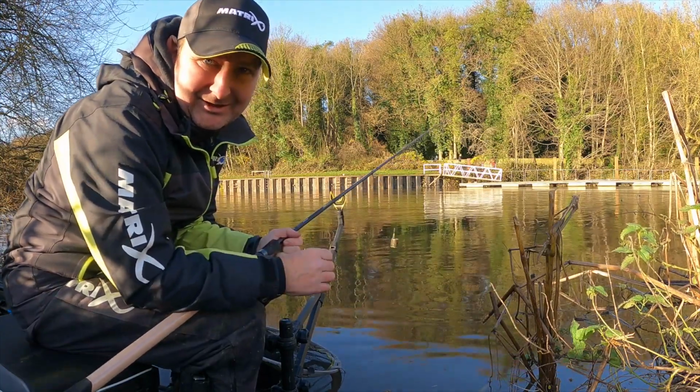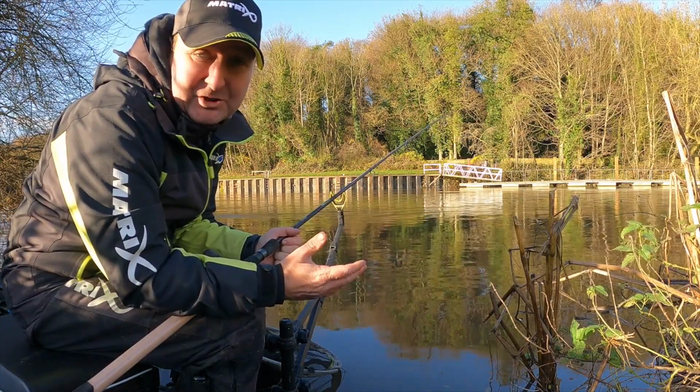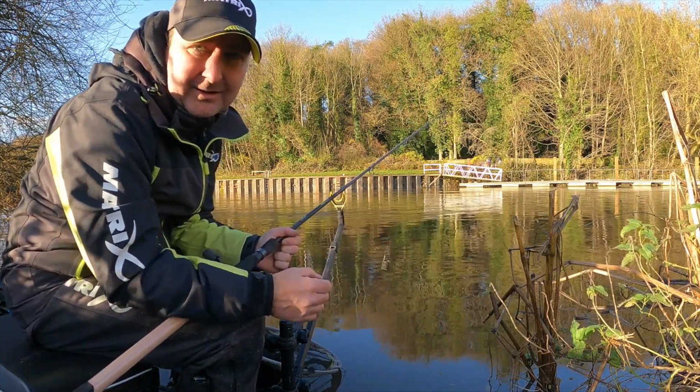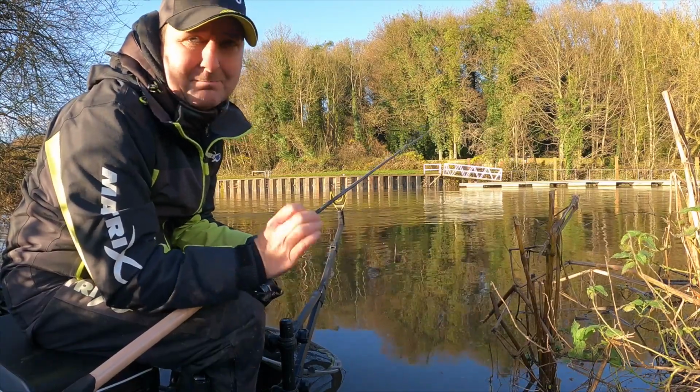Quite often in these conditions you're quite simply just trying to catch a fish, you're trying to get a bite. And if you're fishing team matches or you're fishing leagues or anything like that, then obviously if you can catch a fish and avoid the blank, that can be massive.